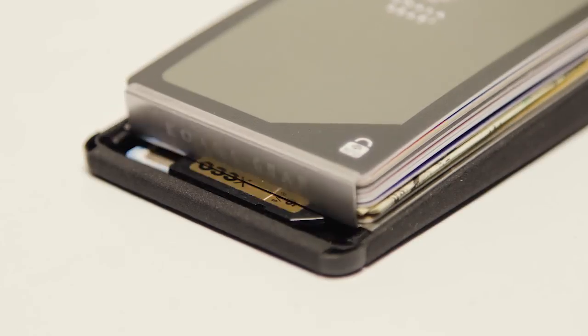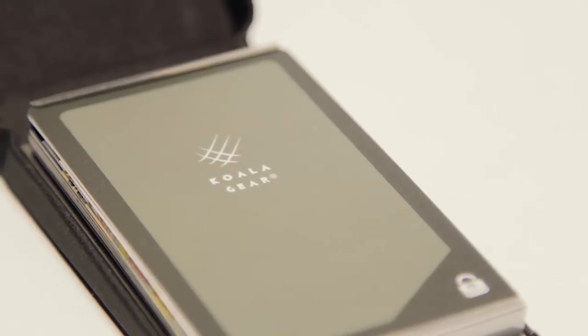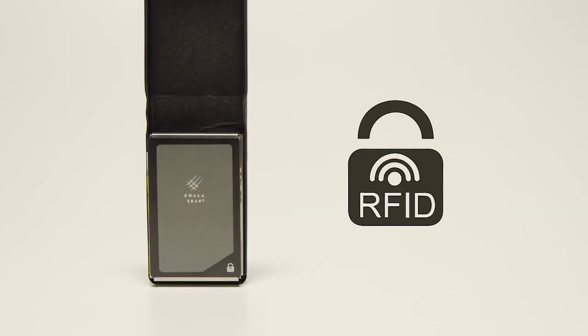We've also given DJIN a concealed drawer for the small items you need to keep safe. Oh, and once again, we've got your back. DJIN comes with an RFID blocking card, so forget about your information being stolen.